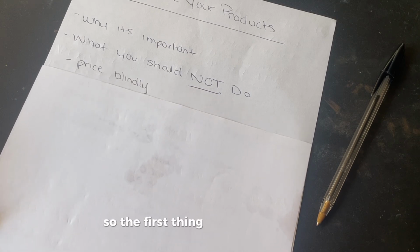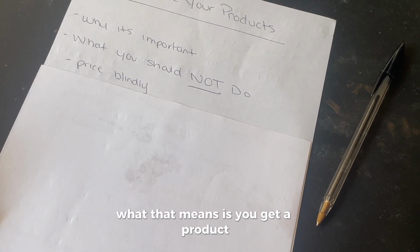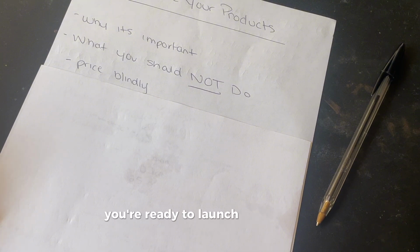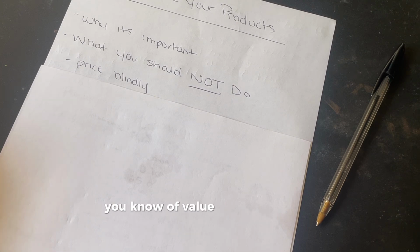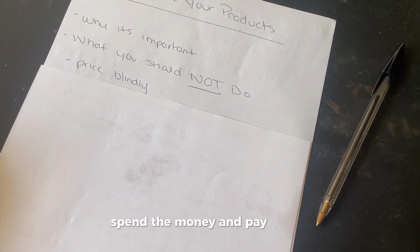So the first thing is pricing blindly. What that means is you get a product, you're excited, you're ready to launch it, and you just put it on the website. You throw a price on there that you think is of value, and you put it on there hoping that people spend the money and pay for it.